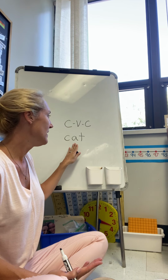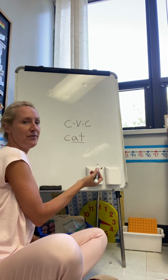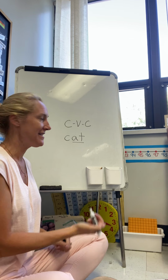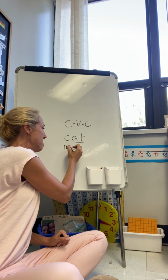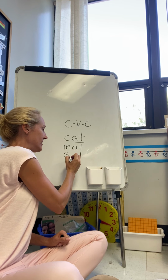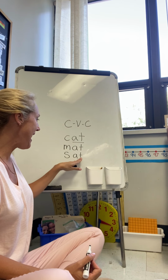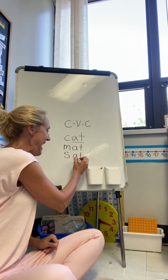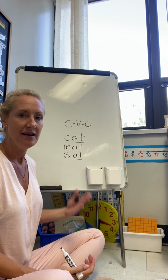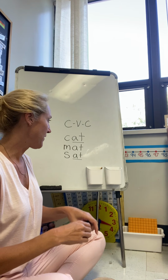You might hear the phrase word families. It means all the ones that have an at in them are going to be part of the at word family. Cat, mat. What if I put an S in front of it? Sat. They're going to be sounding these words out, at, then putting the at together, sat, to try to learn those when they're reading. It's going to carry over. That's what they're going to be working on for spelling as well, for their word work.